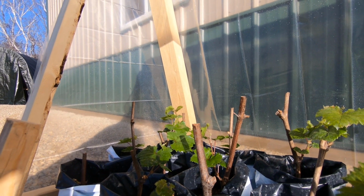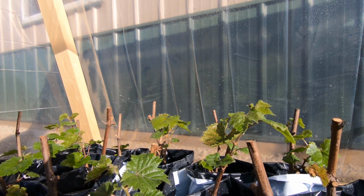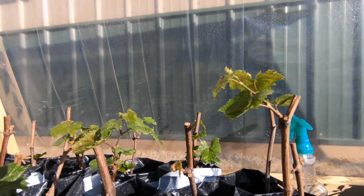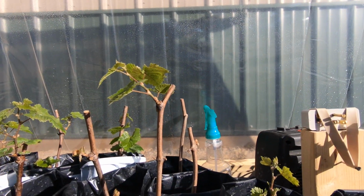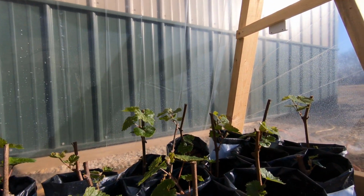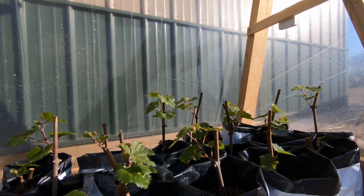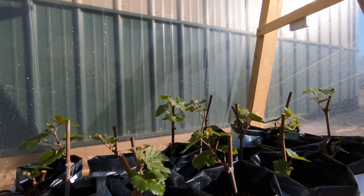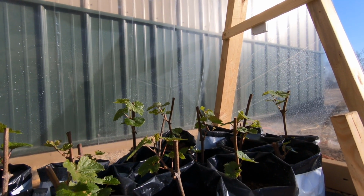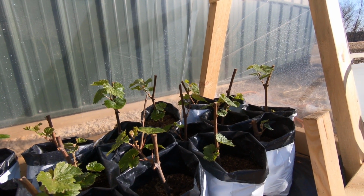So I shaded this. I leaned a piece of plywood up against the greenhouse yesterday right at noon, and I left it there for a couple hours to block some of the most intense sun. I probably won't need to do that for much longer. They're getting pretty acclimated. They're gonna lose a couple leaves, and then they're gonna be just fine. So I probably won't update this every day anymore.